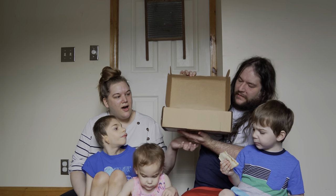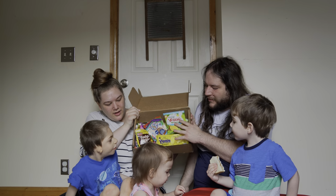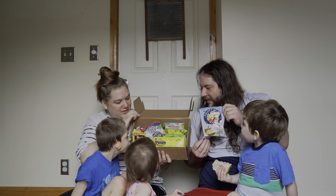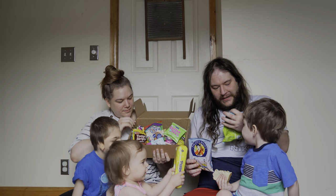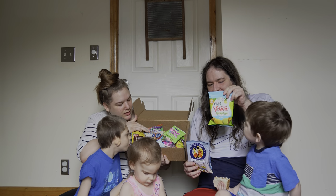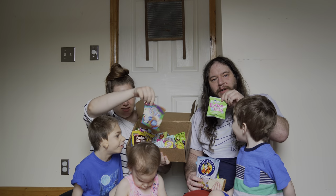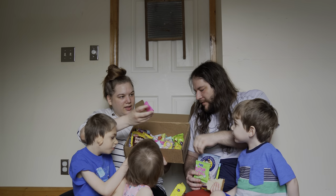Legos. Whoa. Uh-oh. Look at all the Easter candy. Pirate's Booty popcorn. There's Peeps. Jessa loves Peeps. An Easter classic. Ooh. Garden veggie spring eggs. Look at this. Cinnamon Toast Crunch cookies. Remember cookies? Cotton tails. Oh, look, here's an egg.